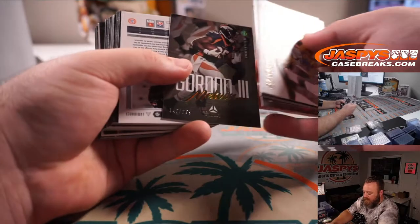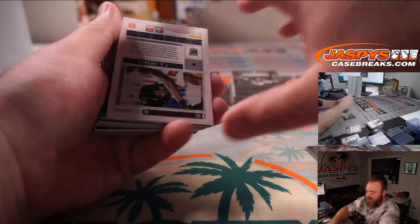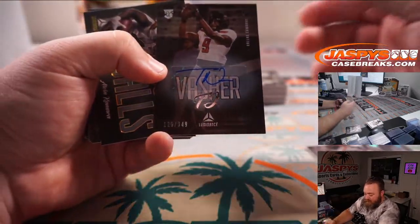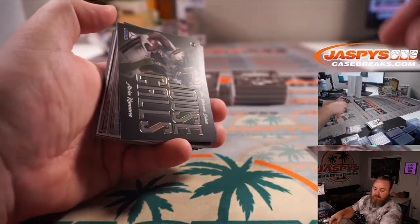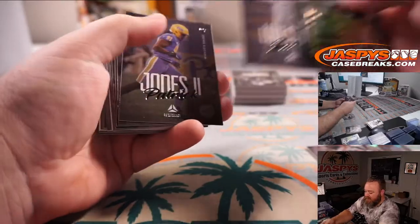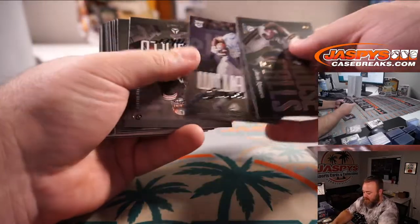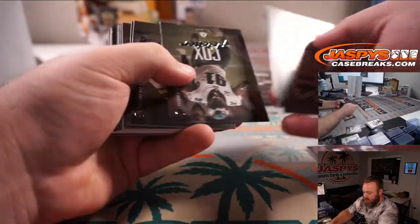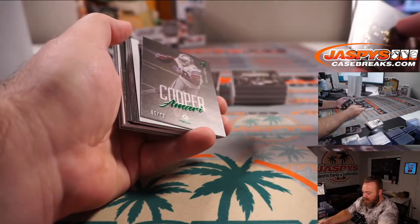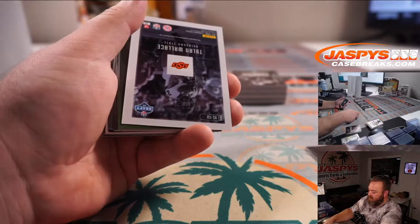Melvin Gordon, 2 of 299 for the Broncos, and Patrick Davis. And TJ Vasher, 2 of 349 for the Dallas Cowboys, Joe Christian. Zach Wilson for the Jets, Sean Maddock. And Amari Cooper, 75 for the Dallas Cowboys, Joe Christian.